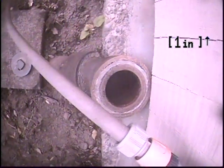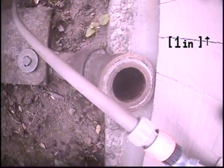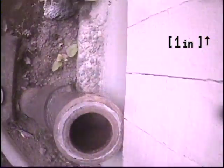We currently have a home inspection going on, so there will be water running through the pipe during the inspection. If it interferes with my camera, I will ask to shut off the water, but here we go.